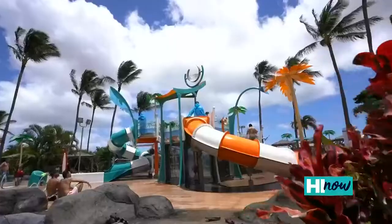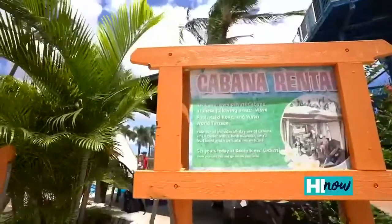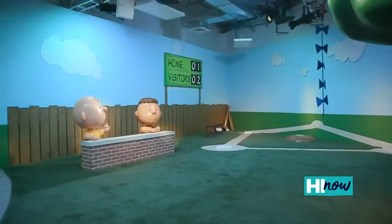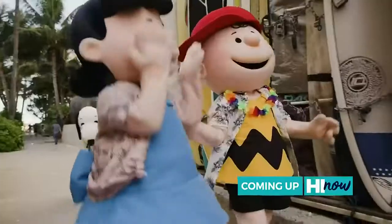On High Now, we're at Wet n Wild. We'll introduce you to the latest attractions and find out how you can live it up VIP style in your own private cabana. Plus, check out the latest traveling exhibit that's fun for the entire ohana. This and more right now on High Now.